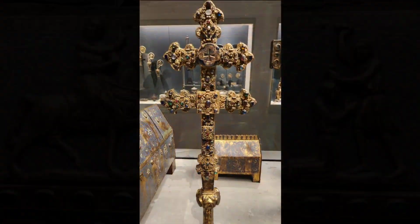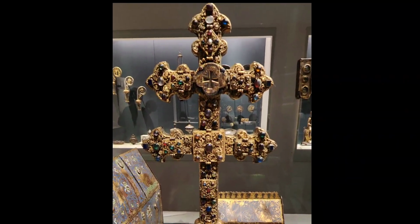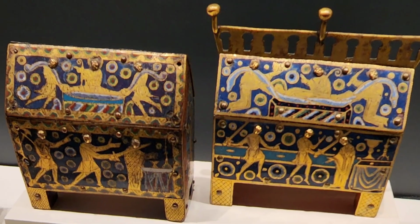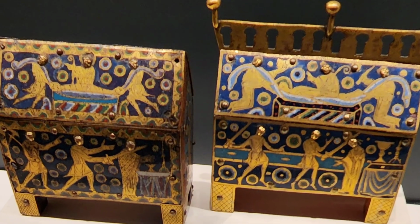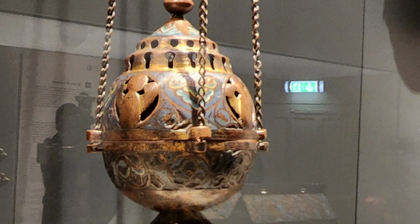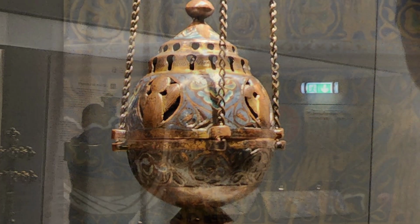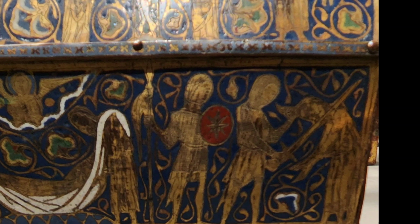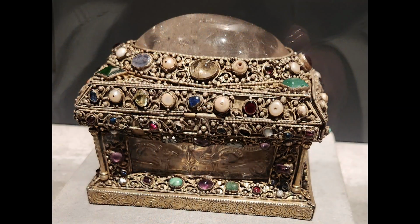I actually went to the Cluny this time on the first Sunday of the month, which is something I've never tried before. Normally I get a timed entry ticket for the museums, and on the first Sunday of the month, I believe most, if not all, of the museums in Paris are free to the public. So you're going to have a little bit more of a crowd, and I did have to stand in line for about 25 minutes while I was waiting to get in, but it was worth it.